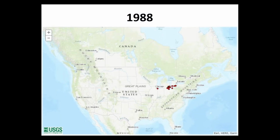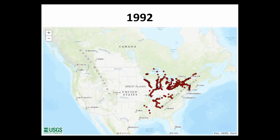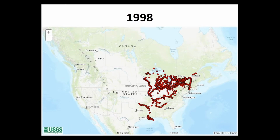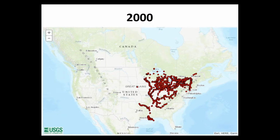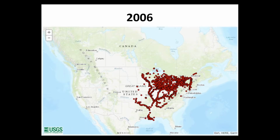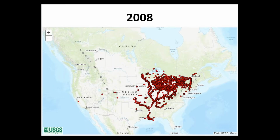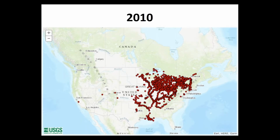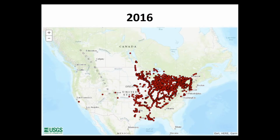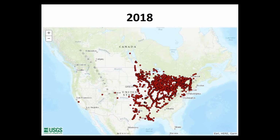First discovered in North America in 1986, the mussels have now infested almost every major river system in the United States and water bodies in almost every mainland US state and 3 Canadian provinces. After just 10 years. This is after just 20 years. After 30 years. And this is where they exist today.